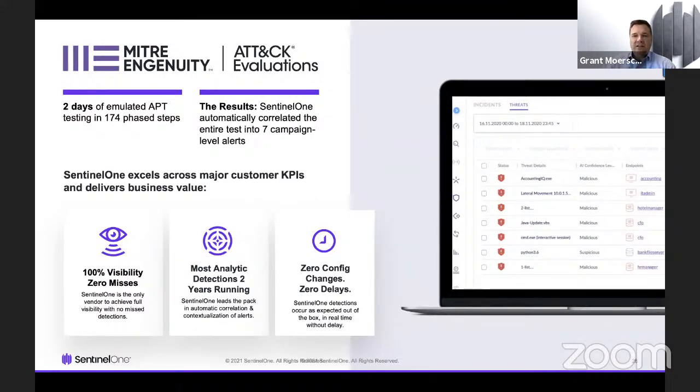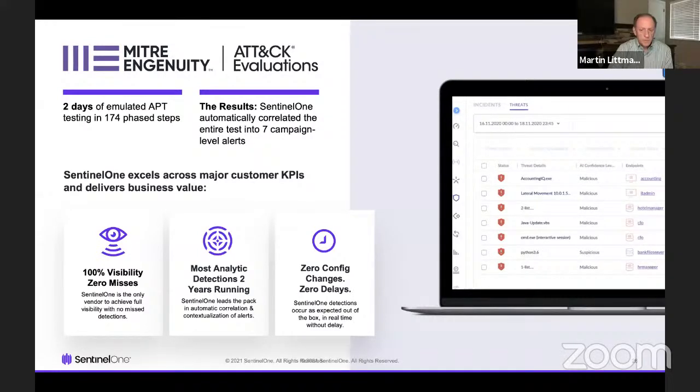Guys, any comments on any of the Mitre stuff that you might have? Alex has to go first.